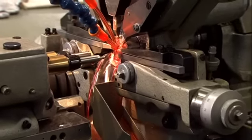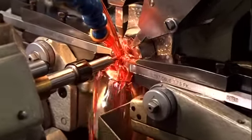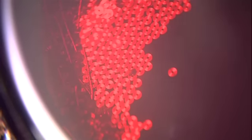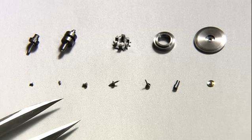While the flat parts of the movement are being finished, rotationally symmetrical components are created in the company's turning department. It is part of Glashütte Original's philosophy to make even the smallest of the company's own stems, pinions, pegs and screws. The manufactured parts are so tiny most of the time that they must be collected by a fine sieve. The smallest of the screws manufactured here has a head diameter of only 0.4 millimeters, a thread of 0.3 millimeters and a slit of 0.1 millimeters.